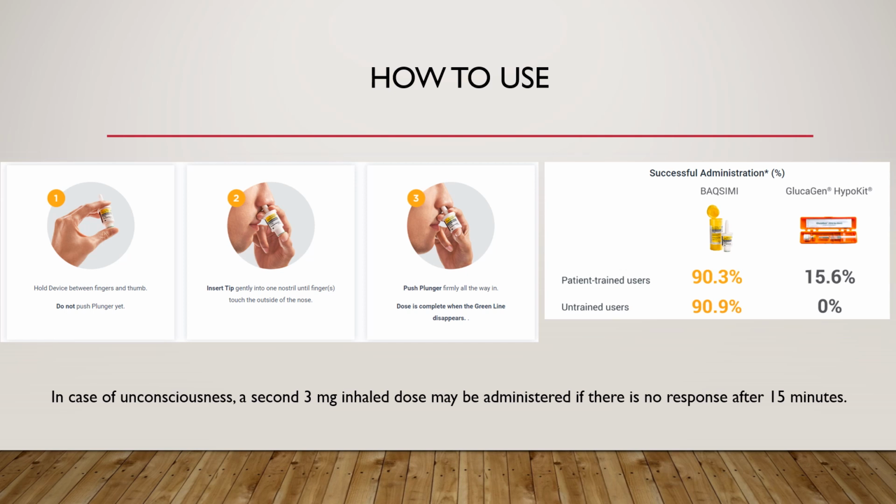The use of Baqsimi only requires 1 nostril to be used and can be even taken with patients who are experiencing nasal congestion or allergies. Clinical trial data, which will be discussed soon, was able to show that the effect and benefit of inhalable glucagon was not altered at all by nasal congestion. And in cases of unconsciousness, it is warranted that a second dose of 3 milligrams of inhaled glucagon can be administered if you don't see any sort of response after 15 minutes of the first administration.